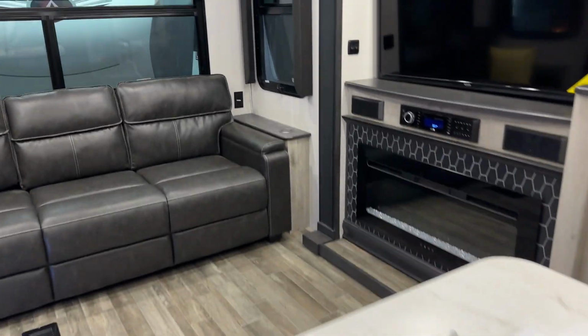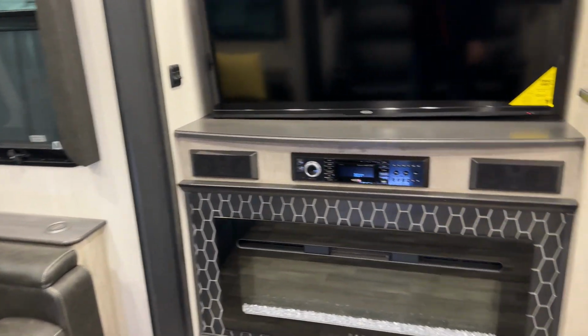Got the Lippert solid steps. Go to the front first. Liking the colors in here.